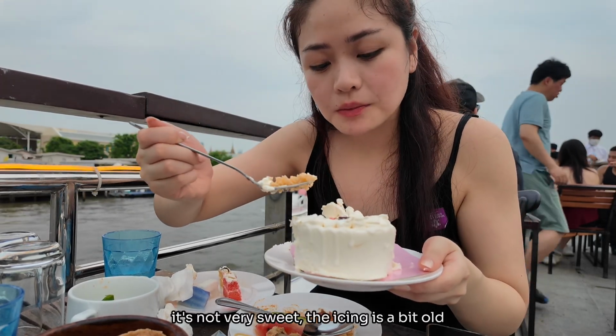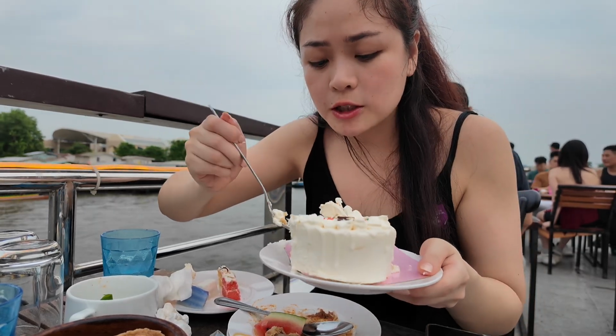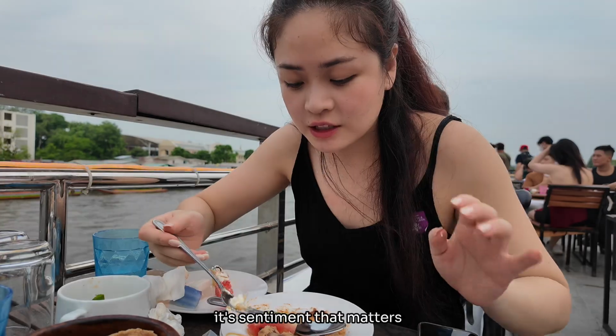Yeah, it's not very sweet. The icing is a bit old. It doesn't taste like high quality animal based icing. It's quite dry. It's just like a cheap birthday cake. But it's the sentiment that matters.